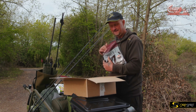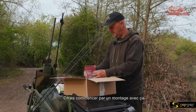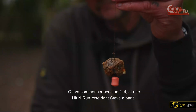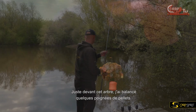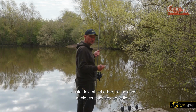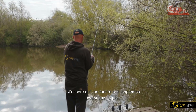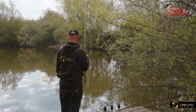Boilies, 15 millers, good size for here, so we'll even start with one of them on a rig actually. But right, we're going to start with a little mesh bag and the pink hit and run that Stephen mentioned earlier. Just off the end of that tree, I'll put a couple of little scoops of pellet. We'll stick him down there, and hopefully it won't be too long till we're bent into one.